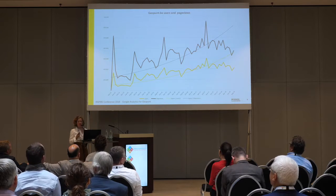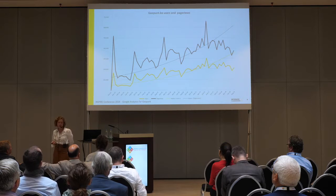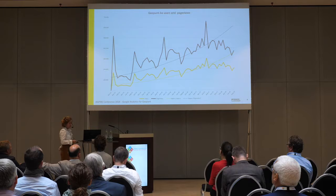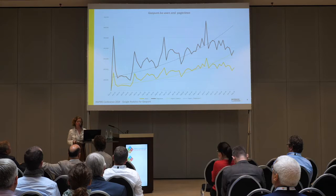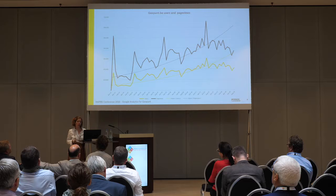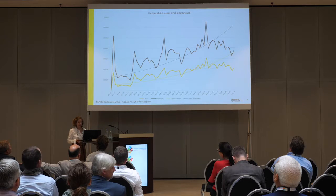For example, these peaks you can see are the results every time Geopunt came into an online media article. We had a lot of peaks, and at that moment the real-time report is useful to see how many users you have, and you can immediately go to your developers to ask them to upscale if necessary.